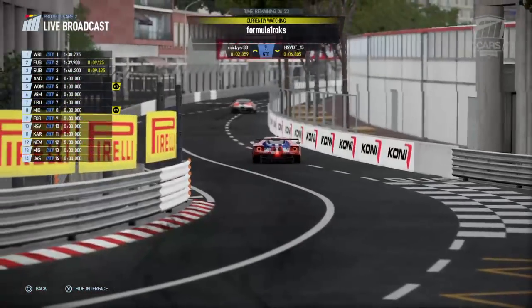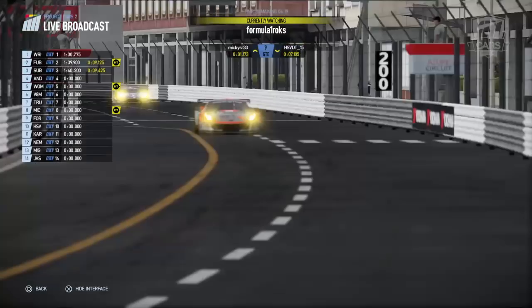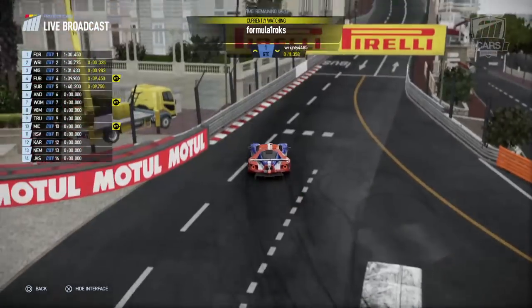So not too bad, a banker lap, but this man's going to be quick. Here comes Formula One Rocks. What can he do? Can he go better than a 130.7? He does indeed, a 130.4.